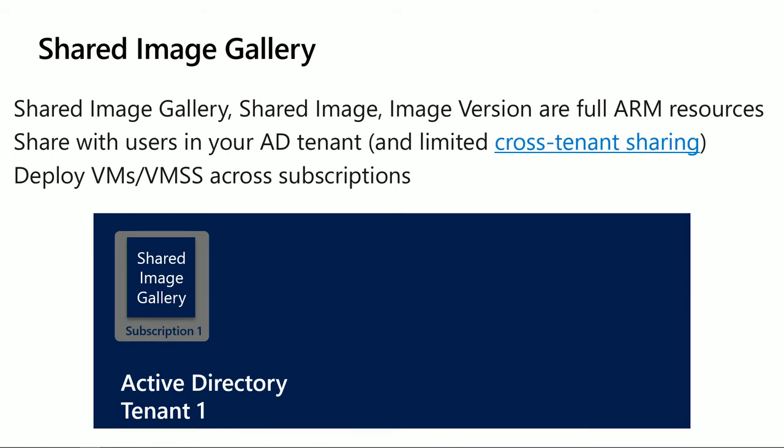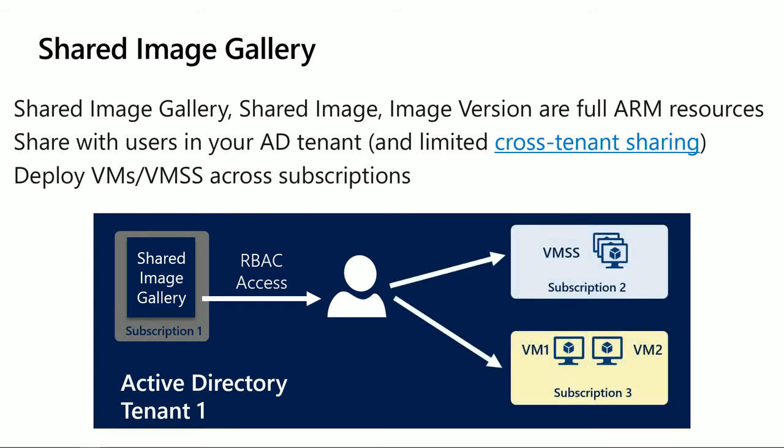With the shared image gallery, because it's integrated with Azure Resource Manager, you can actually set RBAC access on that. So for a user in a single AAD tenant, you can do cross AAD tenants too, and if you pull down the deck, there's a link to the documentation, but it's a little bit more work there. But you can use straight RBAC within the same AAD tenant, and then you can deploy to any subscription that that user has access to. And so this is a great way to scale that out.